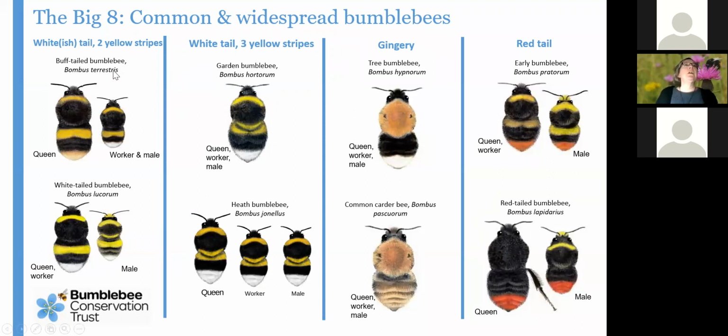It's a bit annoying. So basically the big 8 common and widespread bumblebees, it says at the top. What we do in the Bumblebee Conservation Trust is we split them initially by tail colour and banding, and we can basically split these into 4 pairs. So we've got bumblebees which have white-ish tails with 2 yellow stripes or bands.